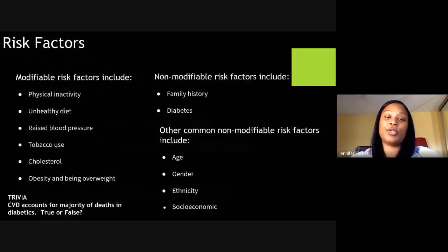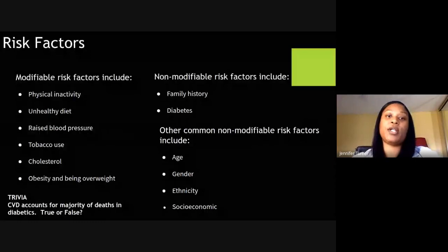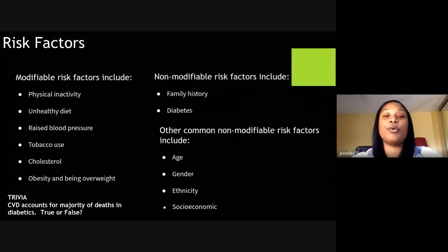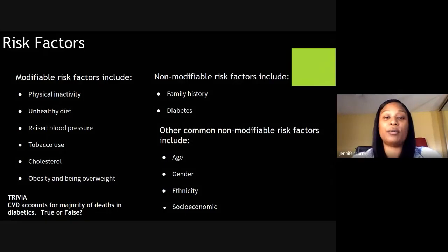And your risk factors are broken down into three different sections. We have your modifiable risk factors, meaning that these are factors that you can change. That includes physical inactivity, unhealthy diet, raised blood pressure, tobacco use, cholesterol, obesity, and being overweight. All of these factors put stress on your heart due to it working harder to provide adequate blood flow.